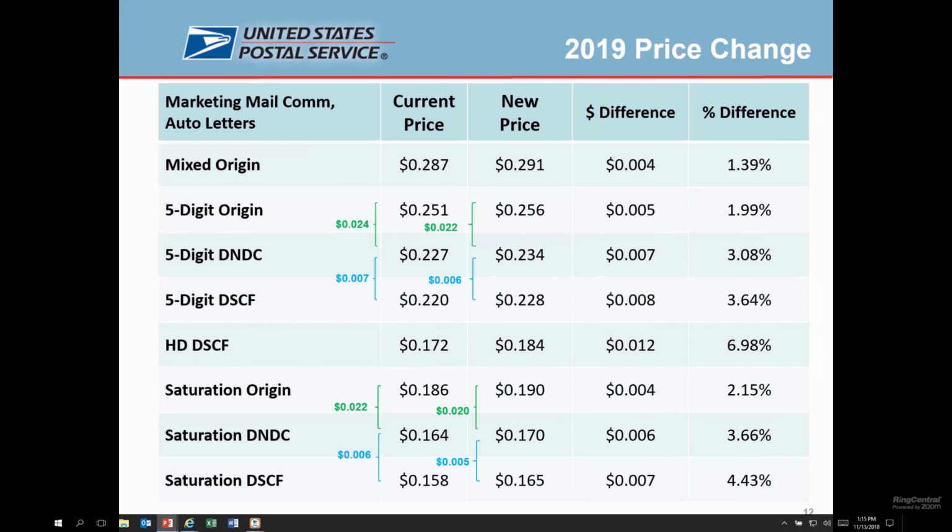we calculate the cost we avoid by mailers doing that. The Postal Regulatory Commission requires us to have the discount equal or be less than the cost we avoided. In the case of drop ship letters, we're giving back higher discounts than costs were avoided. So the PRC has directed us to address that. That's why you're seeing higher than average increases in the 3.08 for 5-digit DNDC and the 5-digit DSCF at 3.64.